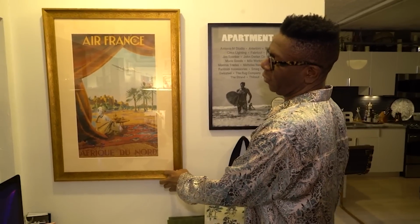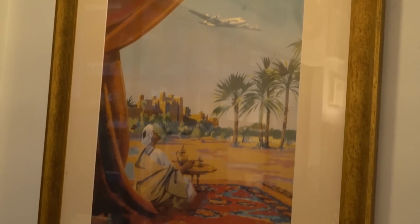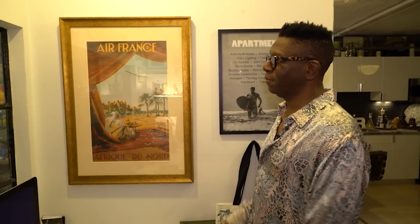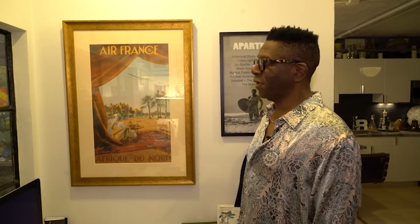This Air France poster I bought on one of my trips to Morocco, like years and years ago. It was only $2, and I was like, I'll buy two. I bought two because I thought one was going to be damaged, and I was right. I rolled them up together and the one on the outside got damaged, but this one I got framed, and I've had it hanging here for years. It's one of my favorite things. I've always loved these Air France airline ads, and I thought I'd get more of them, but I never did. I just have this one.